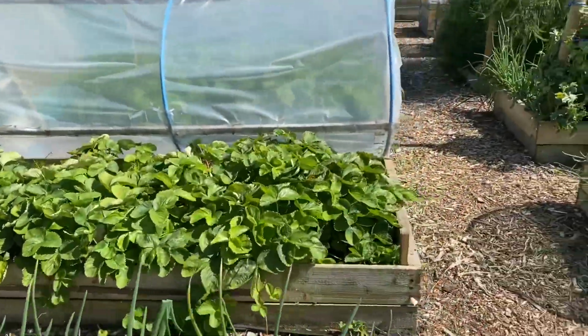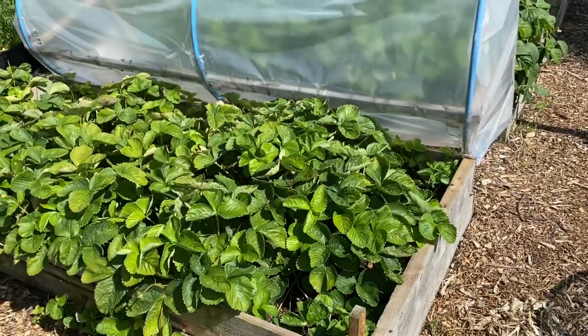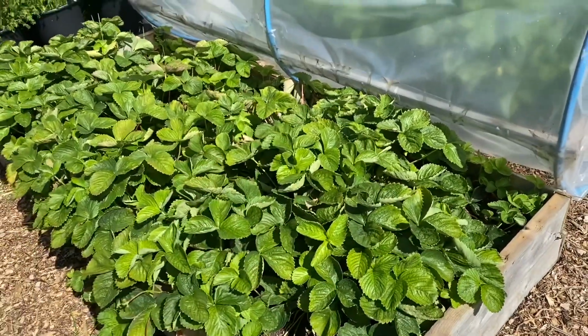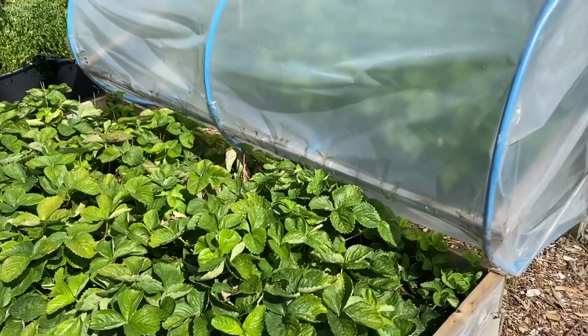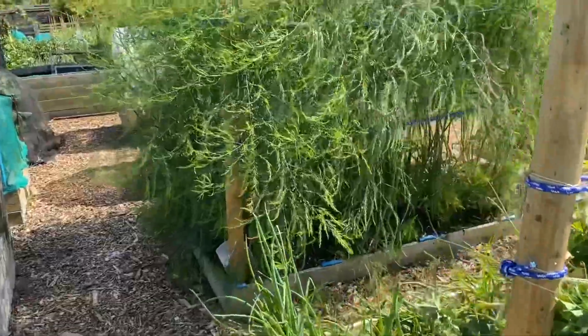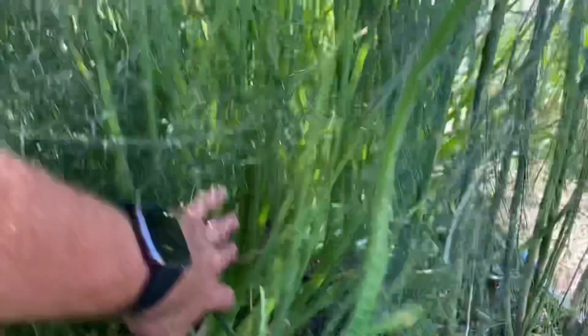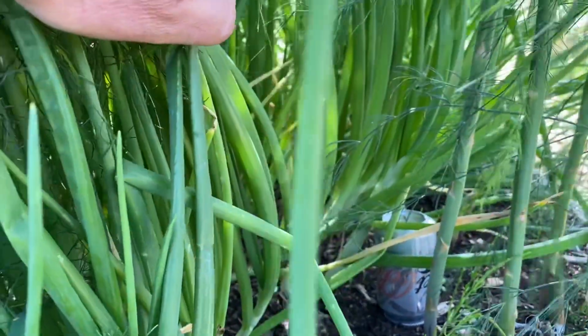And then I've got strawberries here. These are my second early strawberries, and I use the runners from these in hanging baskets in the polytunnel. Every year I interplant garlic into this bed, so I have an annual crop and a perennial crop sharing the bed. That's quite a common theme for me. And then we've got the asparagus here, which is obviously a perennial crop.